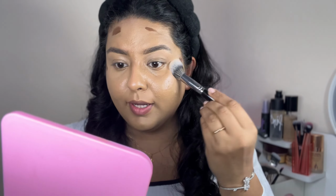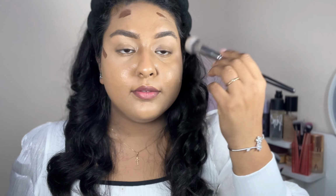A dense brush, but it should be a little smaller. And just blend it through. See, it instantly adds so much color and so much lift to my face.